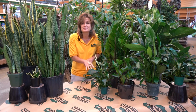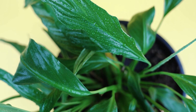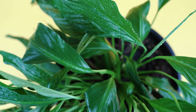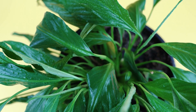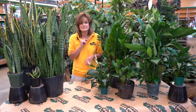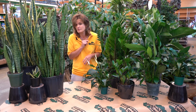The always popular peace lily. This is native to the Americas. People think they like the shade, and they do, but listen, I have mine in front of a window with the blinds cracked just a little bit, so it gets a little bit of morning sun every day, and I have blooms almost every single day of the year. And it is true, they reliably droop when they need a drink of water. I give it something about every week or so.